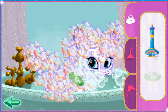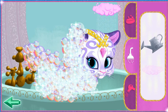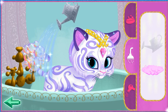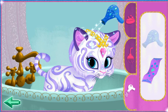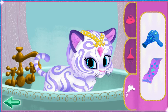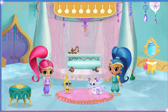Tiger soap. Genie sprinkles. Genie shower. Genie sprinkles. Nicely done. Magic dryer. Flying towel. Aww, who's a good-looking little tiger? Back. Zahara Glam! You got her so clean, she shines. Way to go.